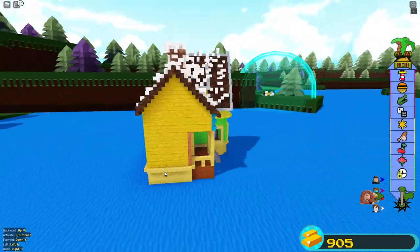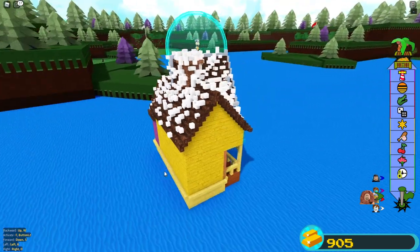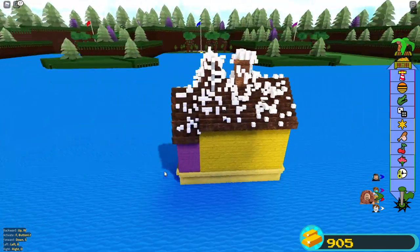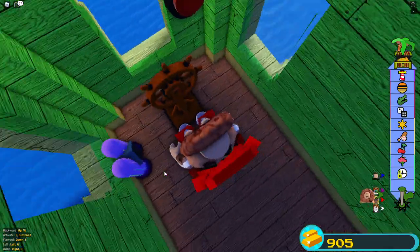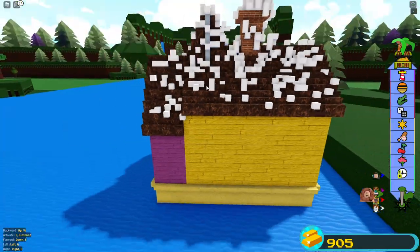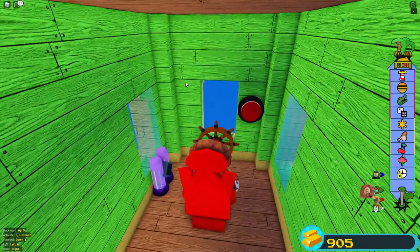Oh my gosh, I love this house, guys. I spent so much time on it. And it's all made of wood too, which, I don't know if you guys know, is a fairly breakable material. The seat. You guys probably know the seat. This specific seat can make your boat do this. Okay, but let's go.